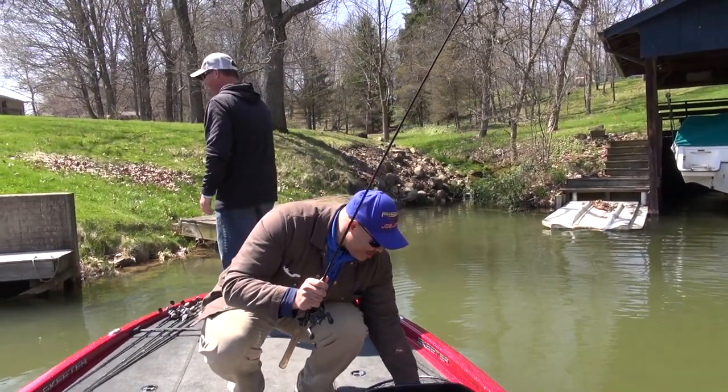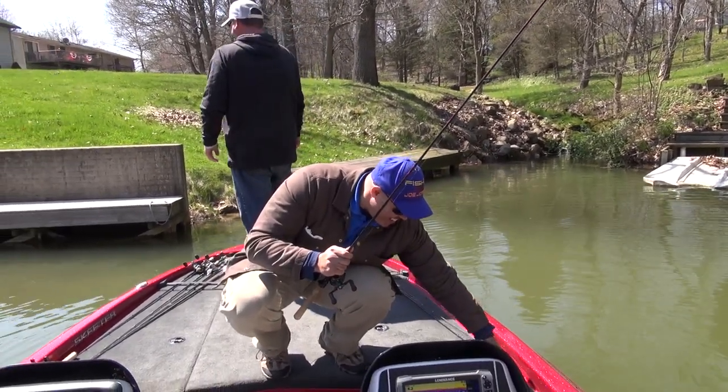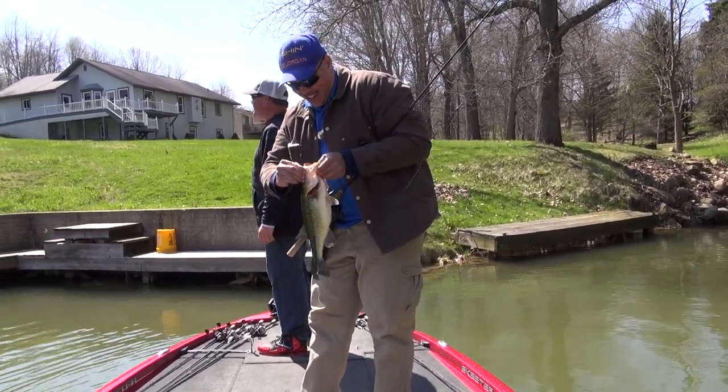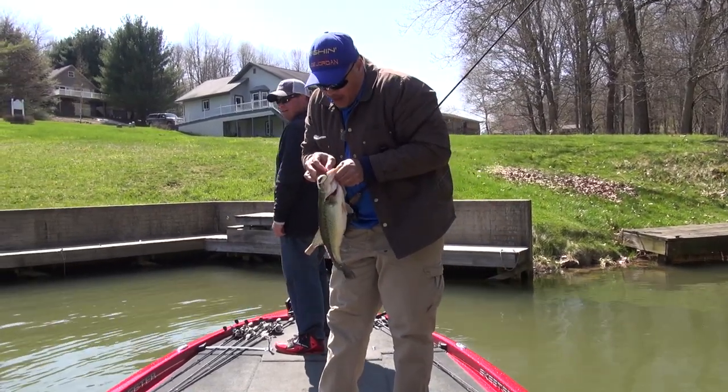I didn't want to steal your fish. You didn't want to steal my fish. You ran right up there immediately. I was like, no, you need that fish. He did. He bit. Are my claws still in his throat? I don't see him. He may have spit him out.